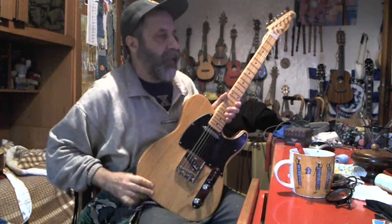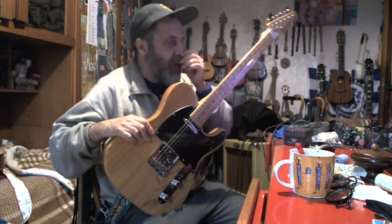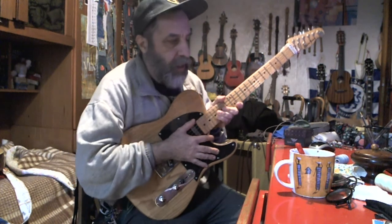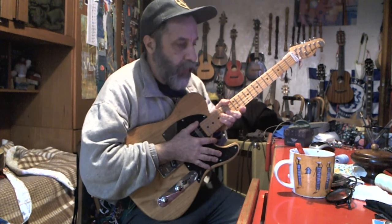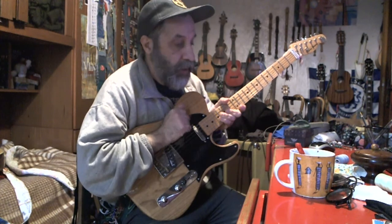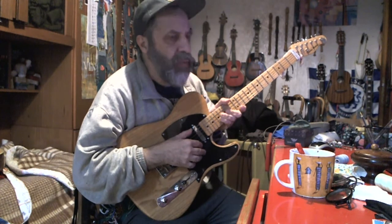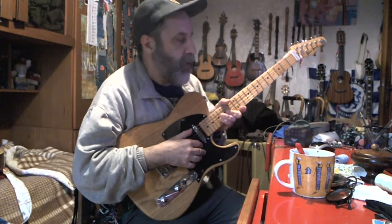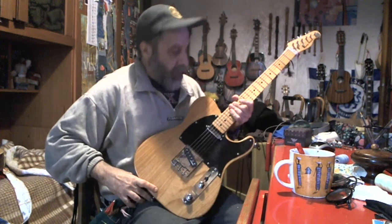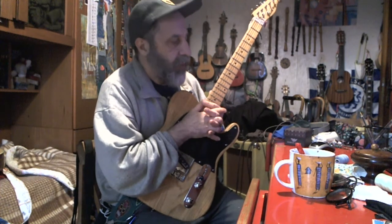Hello, this is my Harley Benton Telecaster. I have two Telecasters. The standard one by Harley Benton, the one that tries to, let's say it in a positive way, pay homage to the classic Fender, and the one that is a knockoff. That's a bad way of saying that.